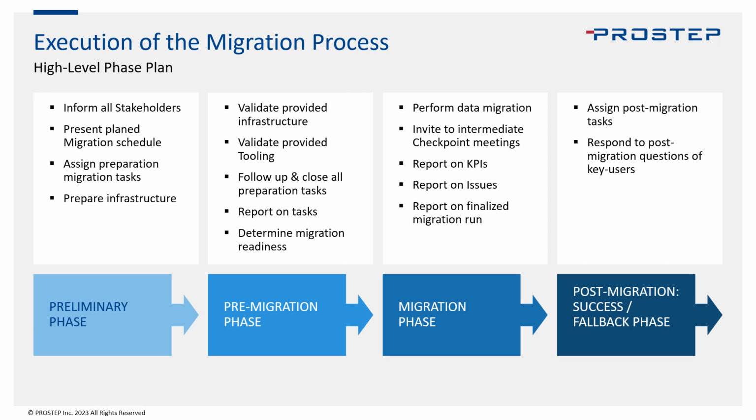And then in the migration phase, we perform the data migration, so execute those scripts. And then from the execution of that, we're generating all sorts of KPIs and logs and issues. And then finally, we can compile all those and then go live in the post-migration. If there is a significant amount of issues, we always have a plan to fall back and then revert to the initial state, just in case. But 99% of the time that doesn't happen.